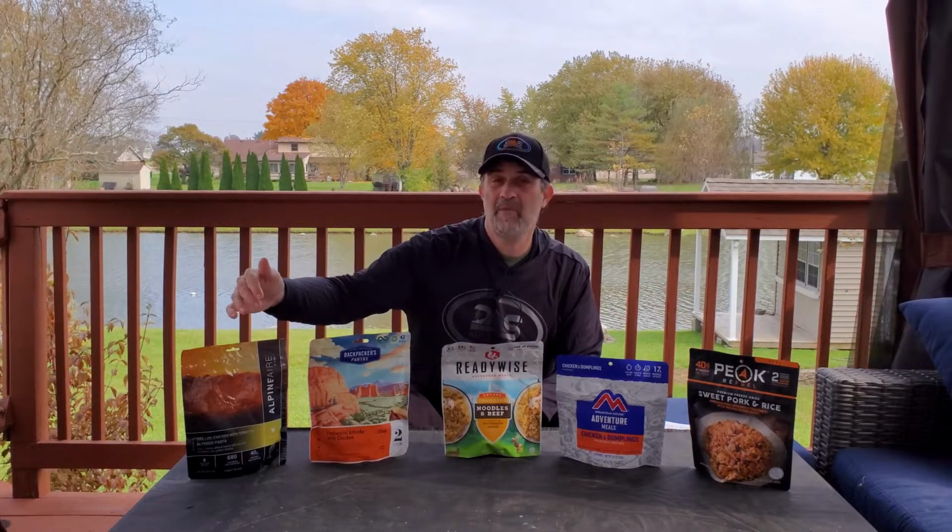So in going with a Peak Refuel meal versus the ReadyWise, Backpacker's Pantry, or Alpine Air brands, you're going to be saving a half a pound in weight of water that you need to carry. One other thing you might want to consider, especially if you're a through hiker or a section hiker, is how many calories these offerings provide per gram of weight.